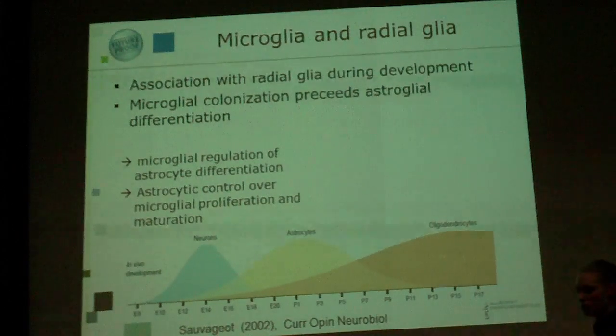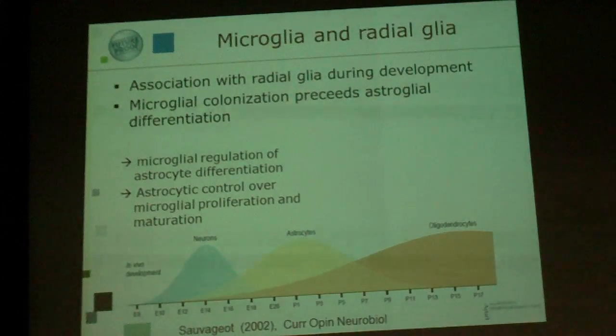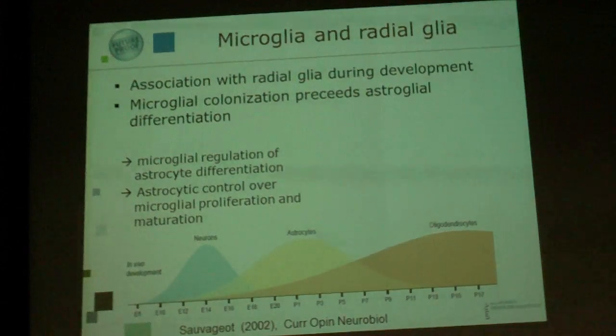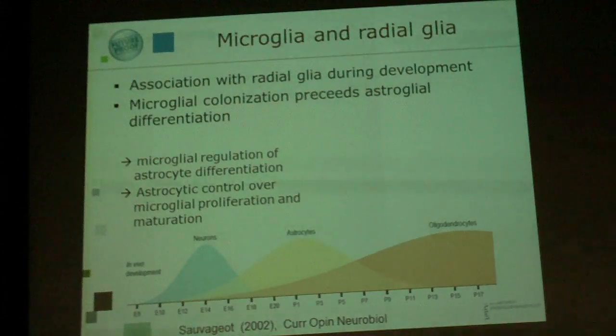The association between microglia and radial glia suggests that there is a functional interaction. And also because microglia colonize the brain before astroglial differentiation occurs, it could suggest that microglia regulate the astrocytic differentiation. There are some factors which have been found to regulate this in vitro, such as NO. This is actually based on a lot of in vitro evidence.